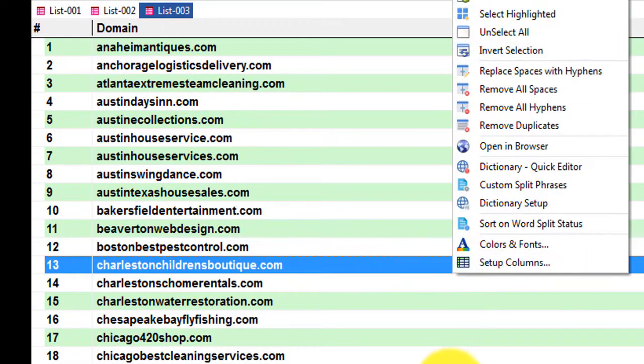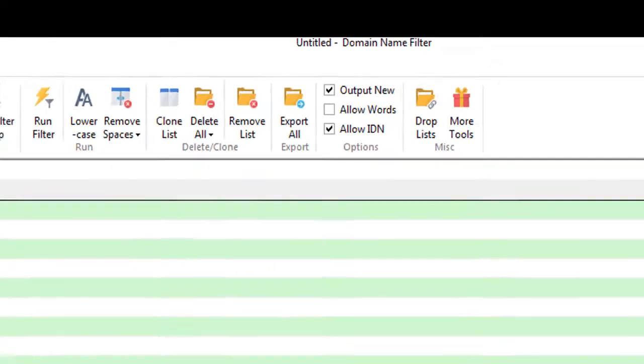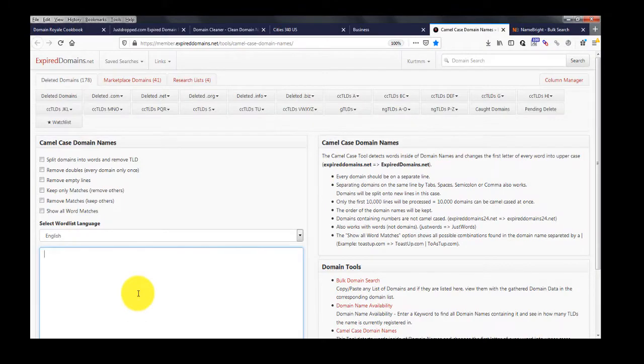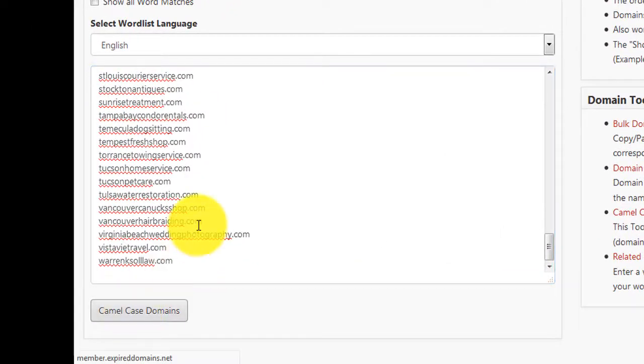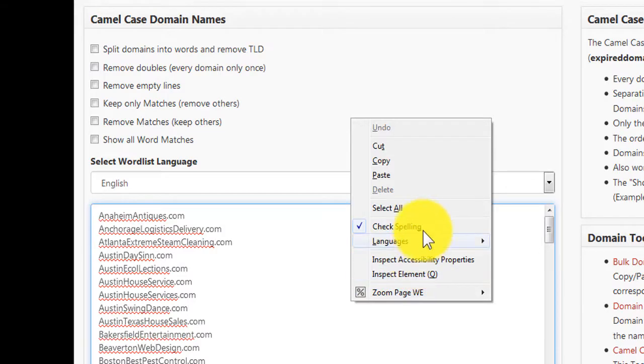What I did was right click, copy all rows. I'm going to go back over to Firefox, and it'll be the next browser tab. I want to camel case these. And this is a little trick that'll help me identify words better. And camel case just capitalizes the first letter of every word. And let me turn off my check spelling here.